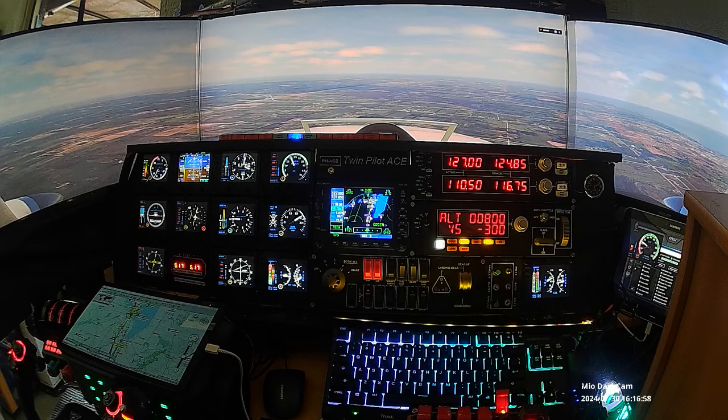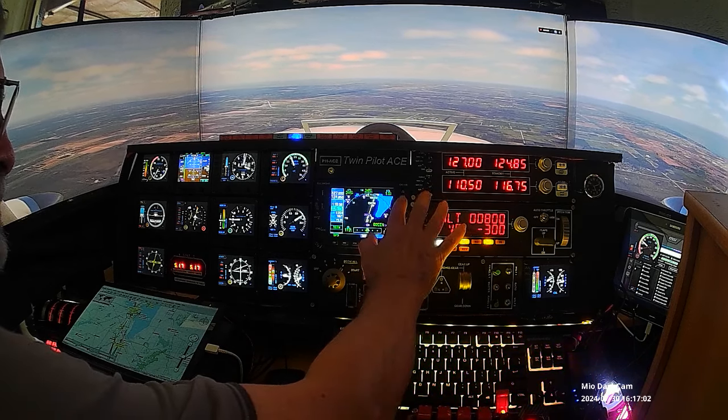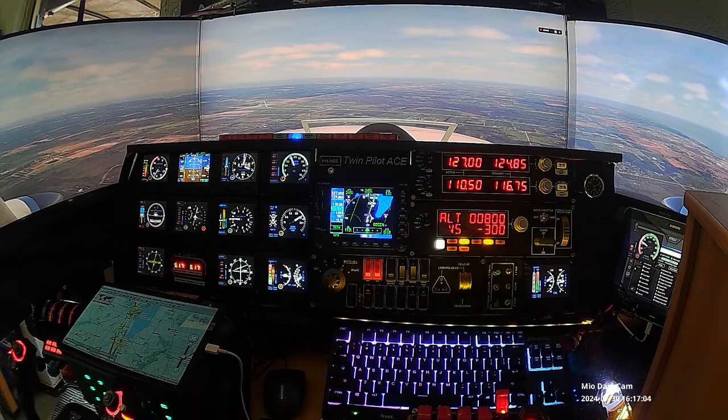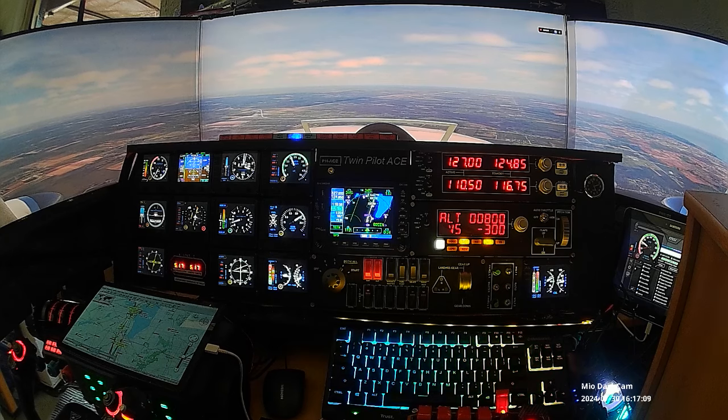FedEx 3 heavy, traffic off your left, a heavy Airbus 306. Contact tower on 119.7 at 1709 for McGee. 1709 for McGee, we have traffic, tower 119.7.